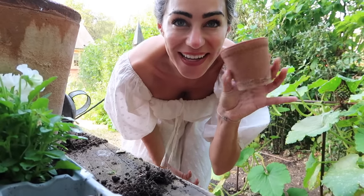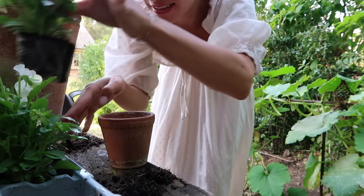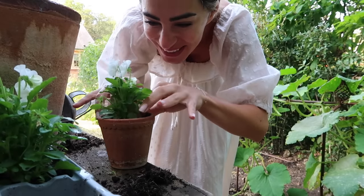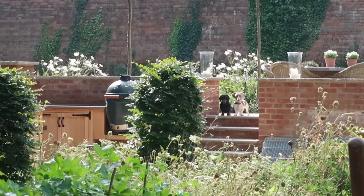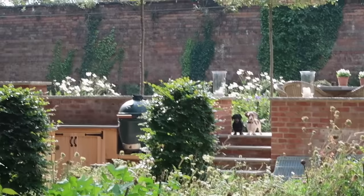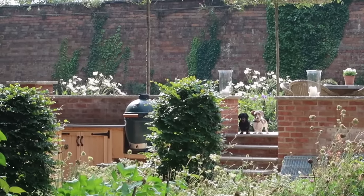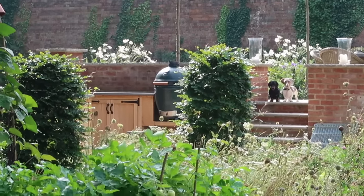One little viola in this little pot. I can't help myself. Oh, so cute! Oh my goodness me! Just look at them, keeping an eye on me all the time. Come on! Woody, come! Nope, not interested. All they want to do is keep an eye on me.